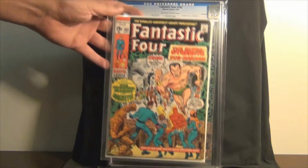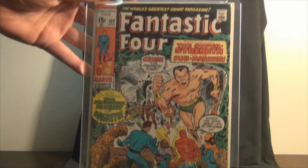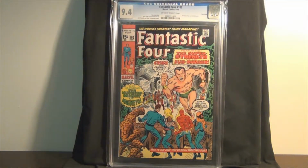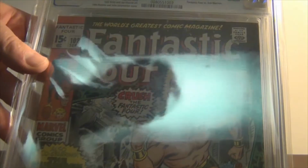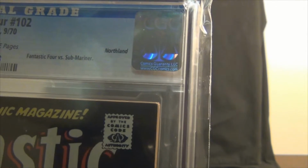But we'll start with 102, raw copy right here. Not the best copy in the world, but a decent copy nonetheless. Can't complain about it. 102, CGC 9.4, very nice copy, off-white to white pages, and this is the Northland Pedigree copy.